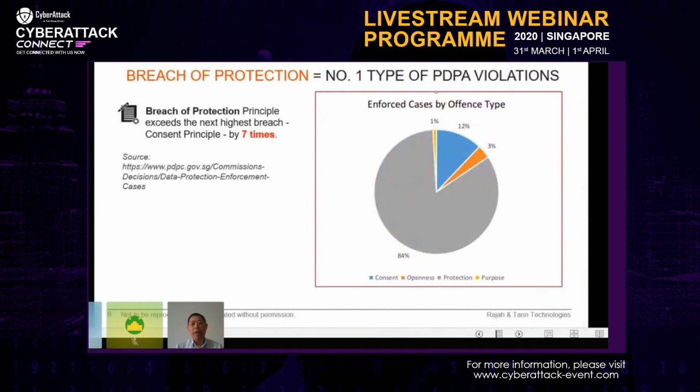First off, the breach of data protection is actually the #1 most common type of PDPA violation. If you look at the chart on the right side of the slides, it takes up to 84% of the enforcement actions that PDPC have taken, which were related to the breach of protection. And the second, in the race, if we call it a race, is the breach of consent. The gap between the first and the second is as wide as 7 times, 700%, between the protection and the consent.